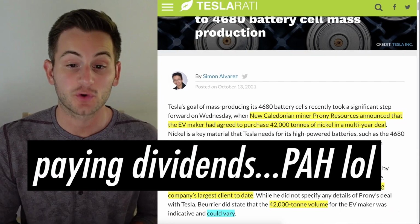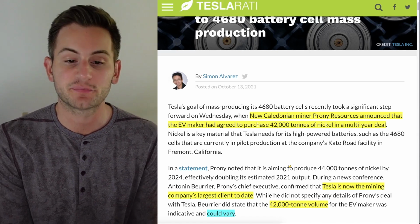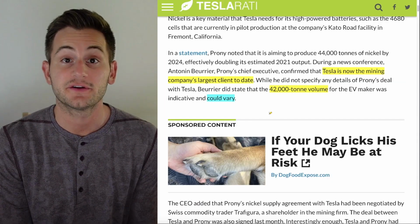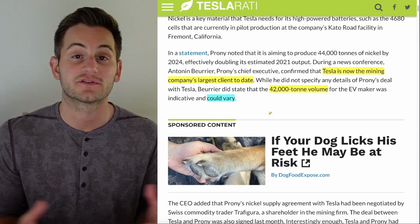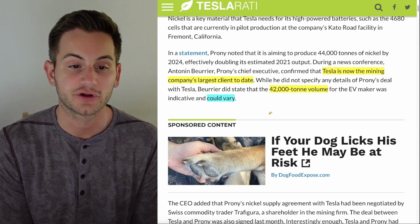The New Caledonian miner Prony Resources announced that the EV maker Tesla has agreed to purchase 42,000 tons of nickel in a multi-year deal. And during a news conference, Prony's CEO said Tesla is now the mining company's largest client to date. Now, there's not a lot of specifics about this deal, but that 42,000 ton volume could vary.